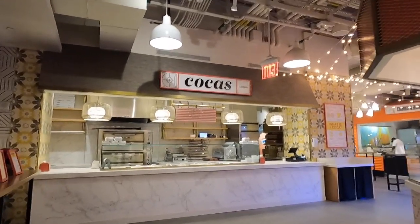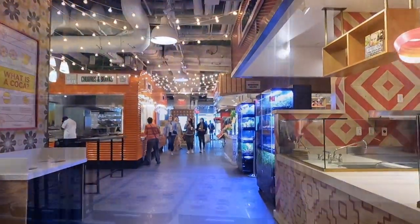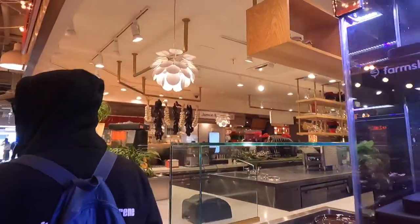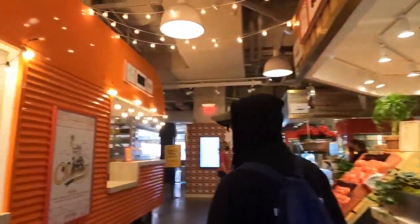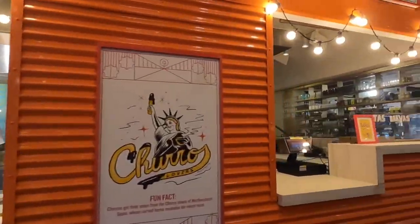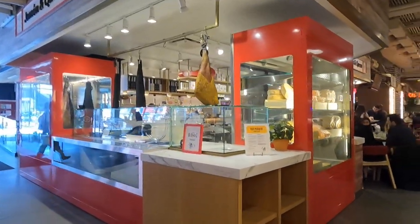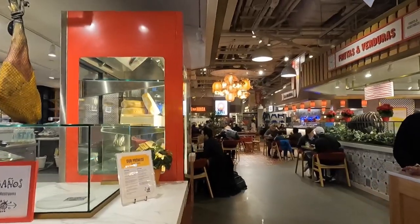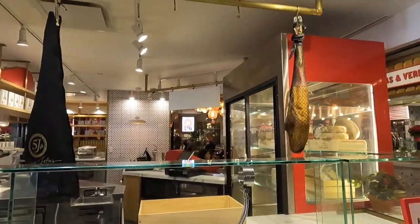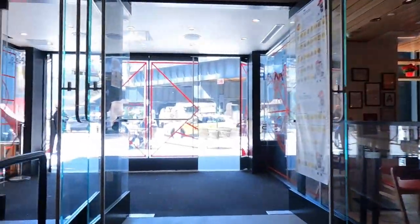The food is good. I would say it's authentic or pretty close to the real deal. But it looks like not all of the food stalls are open. I hope they will open soon.